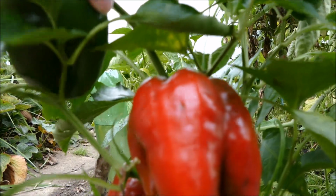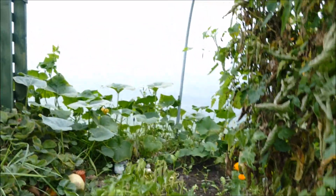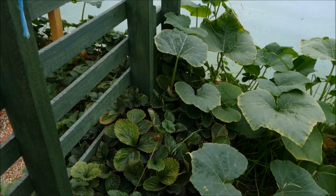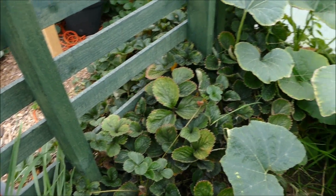But there's plenty of other ones on here, and you can see there's one lower down. So it's done really well, the pepper plants. Parents said they've harvested many peppers this year. So going around the left here, we've got the strawberry patch, which has grown really well, but hasn't had any strawberries for a while because it's the wrong time of year now. It was really the early summer.